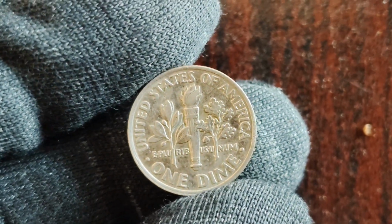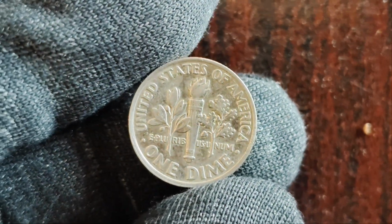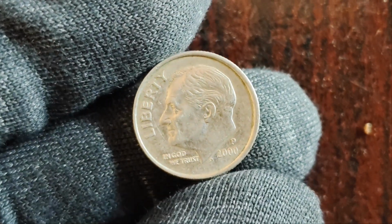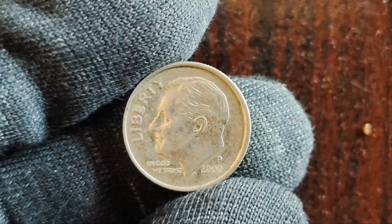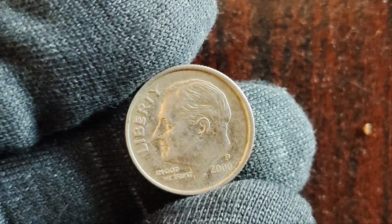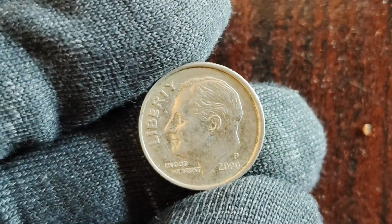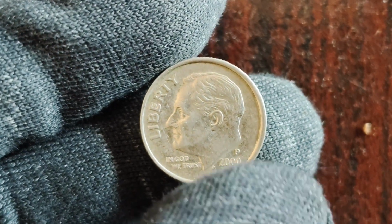But what sets the 2000 P dime apart from other rare coins is its unique design and composition. The dime features the iconic profile of President Franklin D. Roosevelt on the obverse side, while the reverse side features a torch, an olive branch, and an oak branch. The coin is made of 90% silver and 10% copper, giving it a beautiful luster and making it a standout piece in any collection.